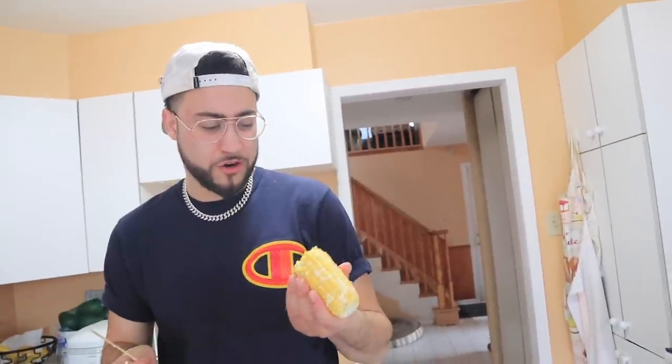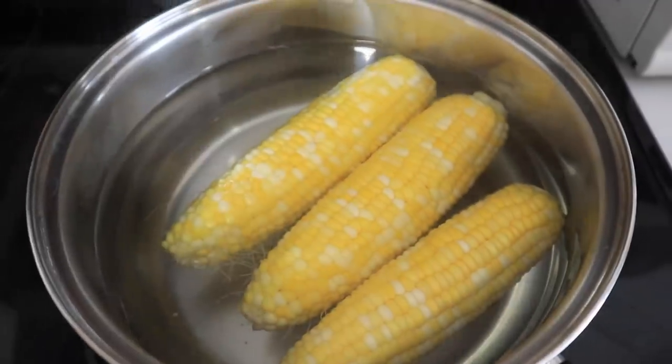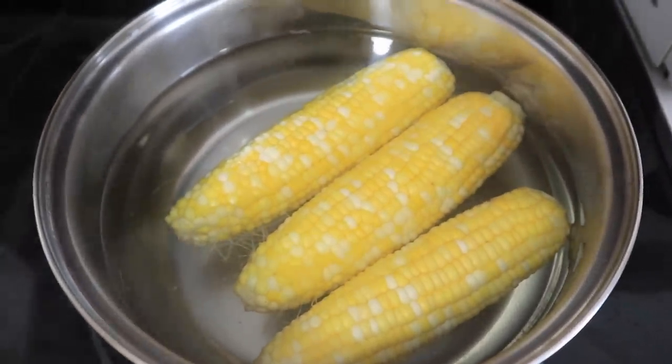I think I need to boil those. I think I can't have it raw. I don't think that's how he does it. He doesn't show how he does it. Boil these 3 corn, boil them in hot water. Now that this is boiling, we have to wait about, I think, 40 minutes for it to be done.